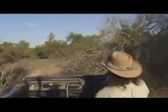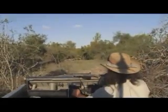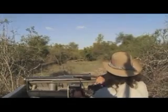Tight squeeze. Just watch out for that branch. That one.